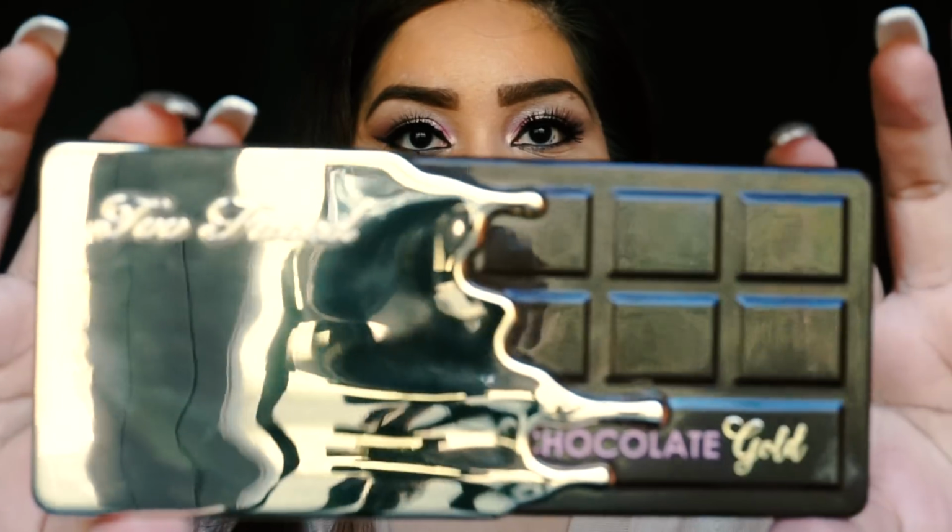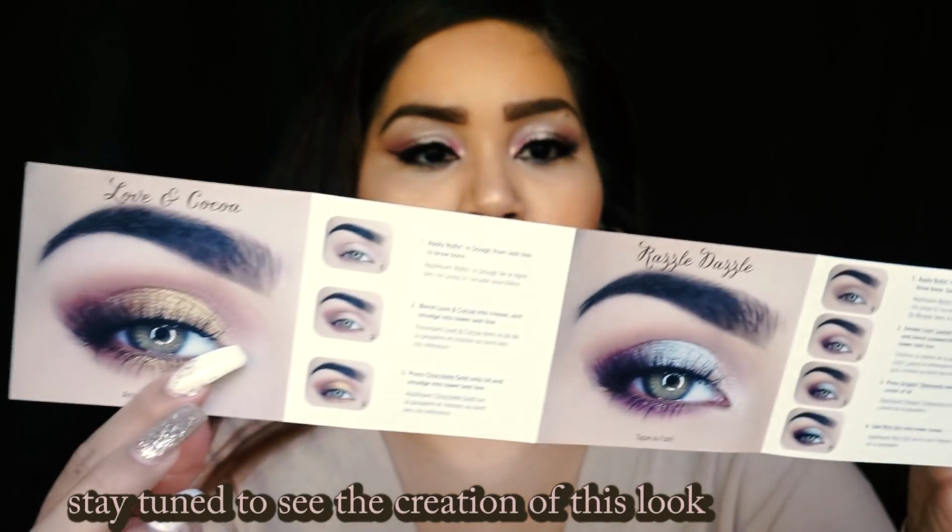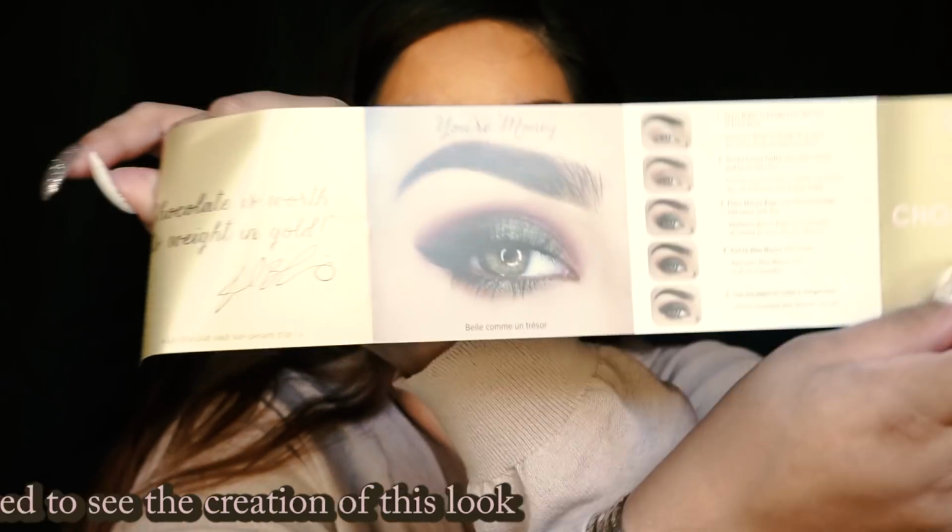Sorry for the fingerprints. I've been using this non-stop. This is how the pamphlet looks, and there's another one in the back, 3 different looks.